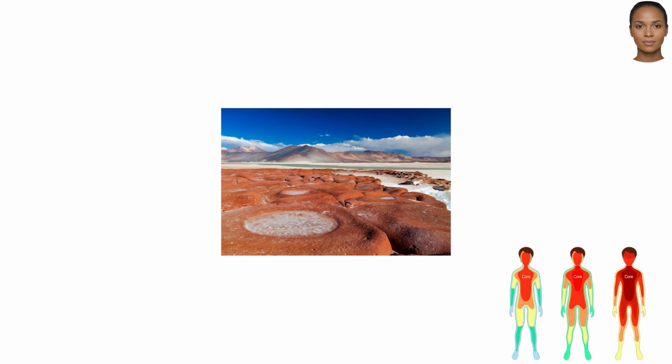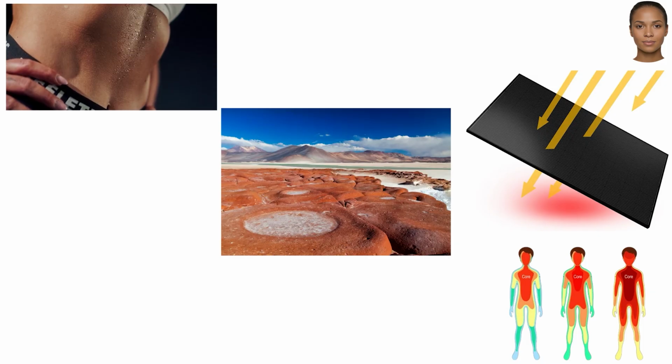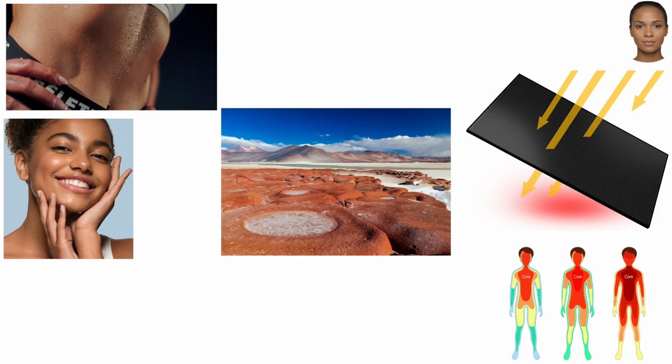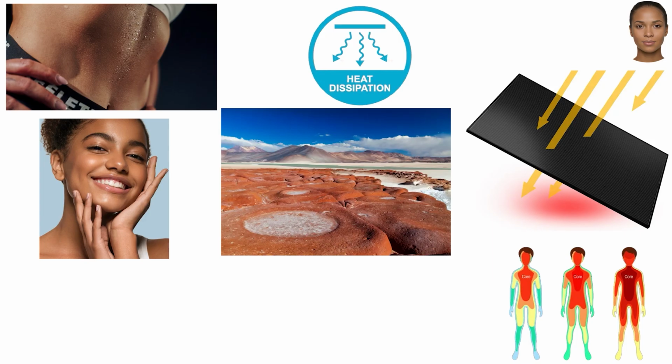Thermoregulation may also play a role. While darker surfaces absorb more heat, the body compensates through sweat gland efficiency and vascular adjustments. Many populations with medium brown skin evolved in climates where heat dissipation mechanisms are highly refined.